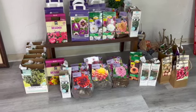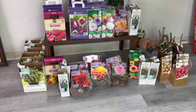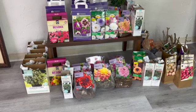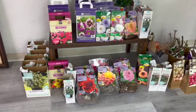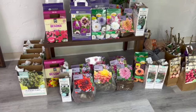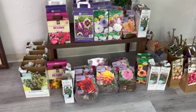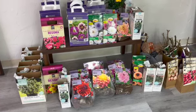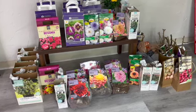But what really started it is when I went to Costco, and then I saw that they start having the dahlias out. So I purchased those, and I purchased some other plants, some calla lilies, and then another type of plant that is going to go in our pollinator friendly area.